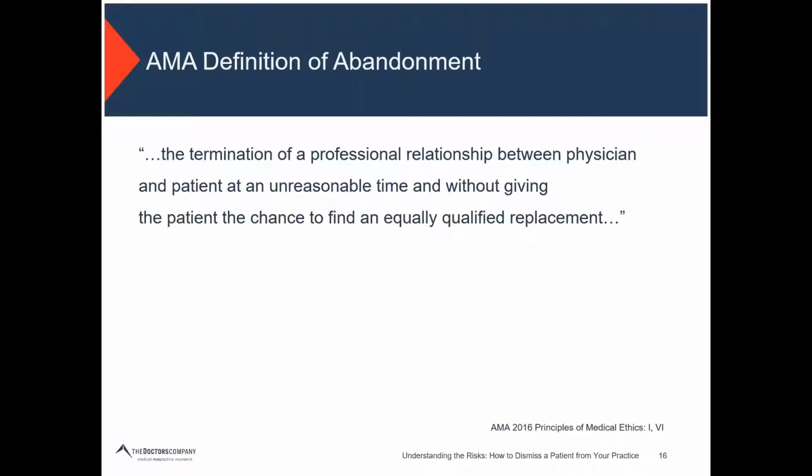As Kathleen said, abandonment is a difficult concept. It should be a last resort.